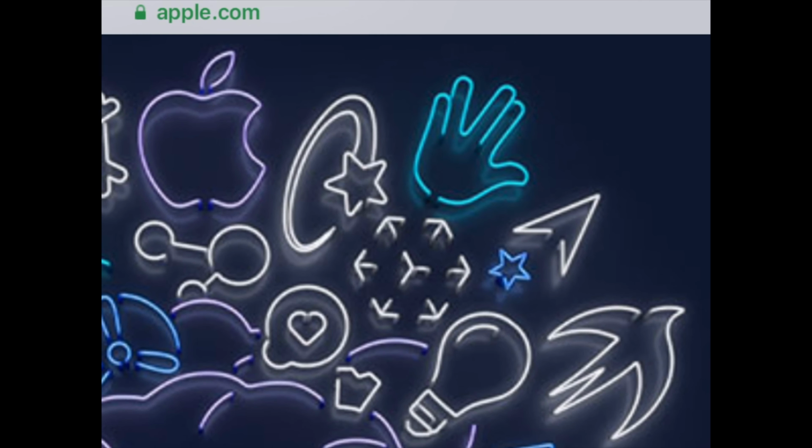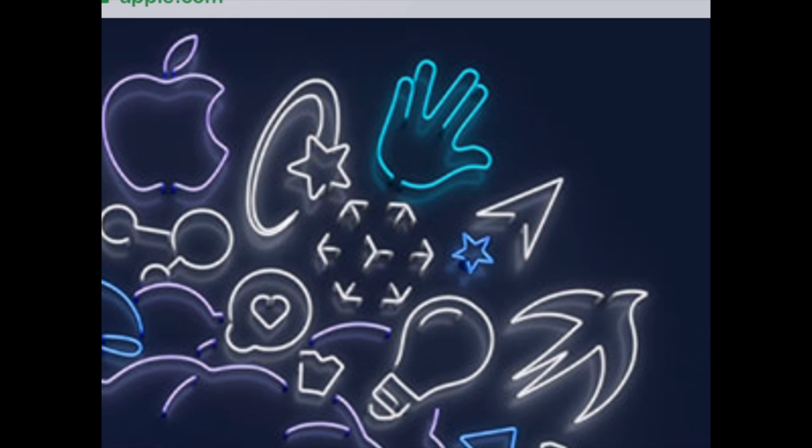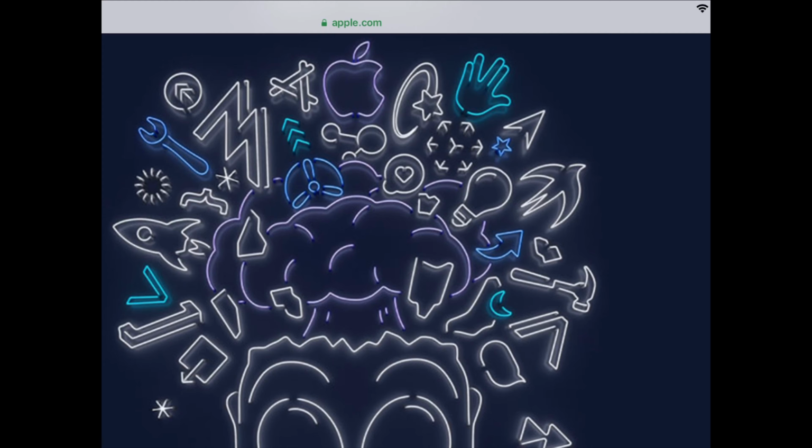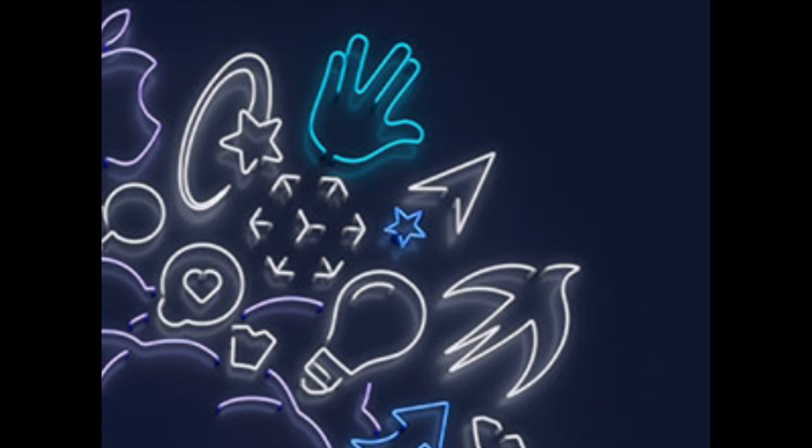We have confirmed that there will be new animations and maybe even some new gestures, as this looks to be. Then we also have an arrow. I think this is going to be related to maps. People have confirmed that Apple is going to be changing the maps, taking a big approach to it. Inspiration from Google Maps and Waze, lots from Waze, and I think it's about time.